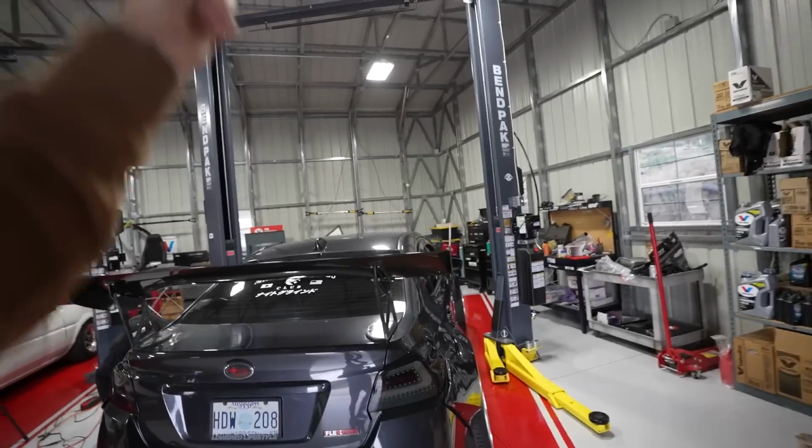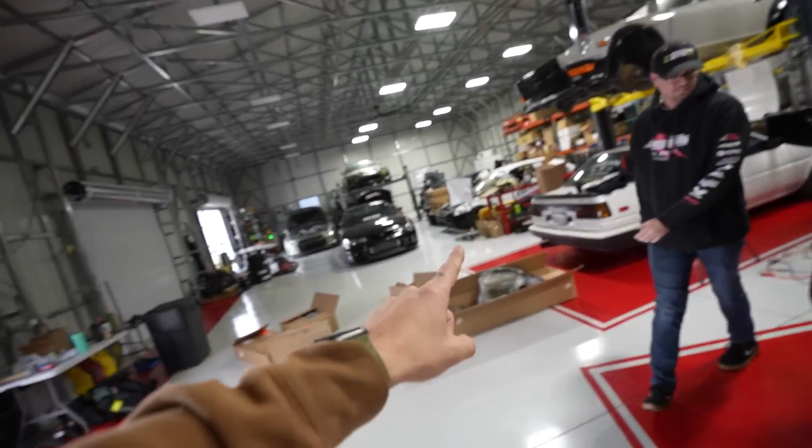When we lift this car up, I'll show you guys the difference between the Grimspeed exhaust and the MA Performance exhaust.